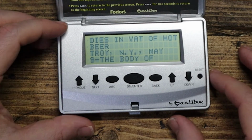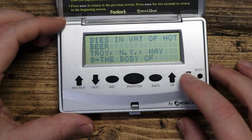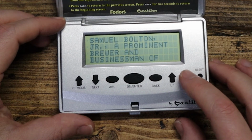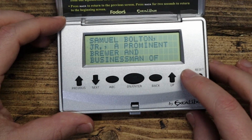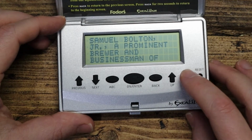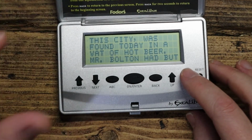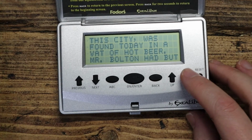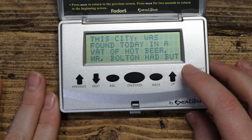And we start with a story straight off the bat. Dies in vat of hot beer. Troy, New York, May 9th. But body of Samuel... I mean, it's not funny, is it? Come on. Body of Samuel Bolton Jr., a prominent brewer and businessman of this city, was found today in a... It's not funny. Come on. It's serious. It was found today in a vat of hot beer.